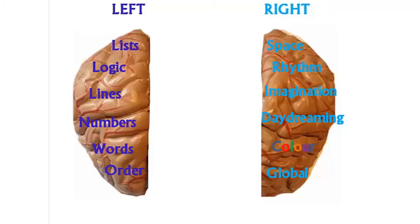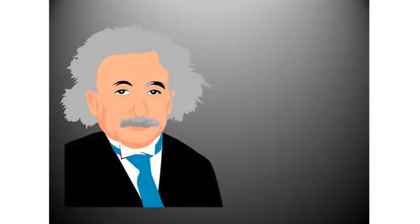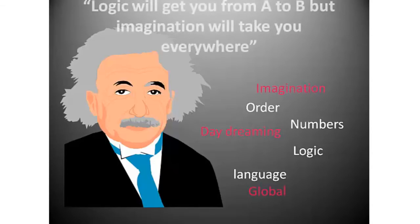If we take one of the great minds from the past, Albert Einstein, he was a physicist and a mathematician, which requires a lot of left brain qualities: order, numbers, logic, and language at the same time. But he was also incredibly imaginative and had used daydreaming to help him explore a challenge or a problem. He used both sides of the brain.